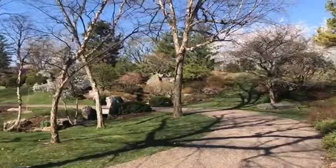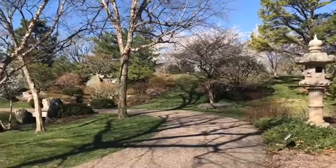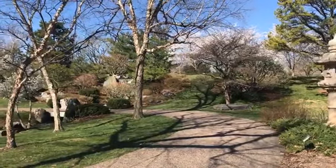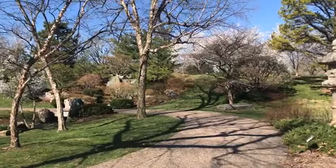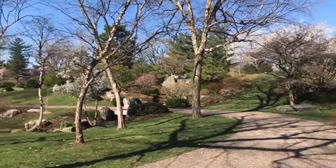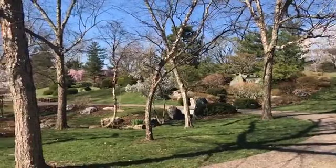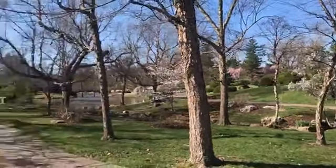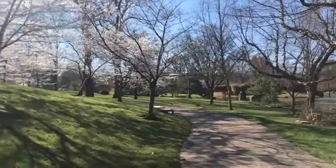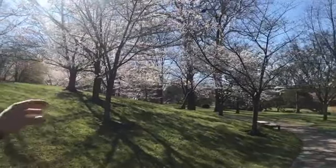We have about 50 of these Yoshino cherries, and then you'll see as we walk through some of the other varieties that are also in bloom, the weeping cherries among them, which are also at their peak right now. But this is kind of the showstopper part of the collection that everybody wants to know about, these Yoshino cherries.